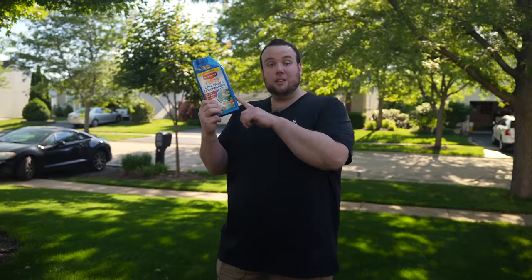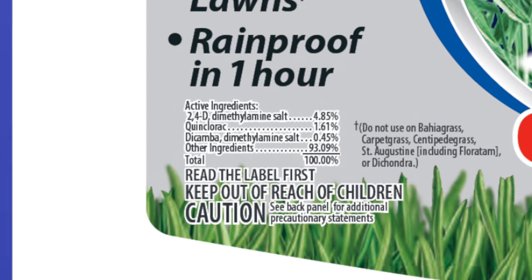So not only are we going to test out Pylex today, we're also going to test out this $12 bottle of Bioadvanced that I got at my local Home Depot. It's a three-way herbicide. It's supposed to kill both grassy weeds and broadleaf weeds. Is it possible this $12 herbicide does a better job than a $300 bottle of herbicide?